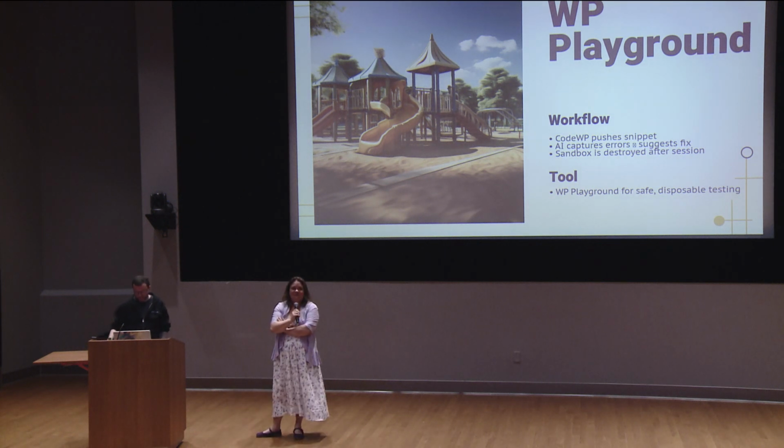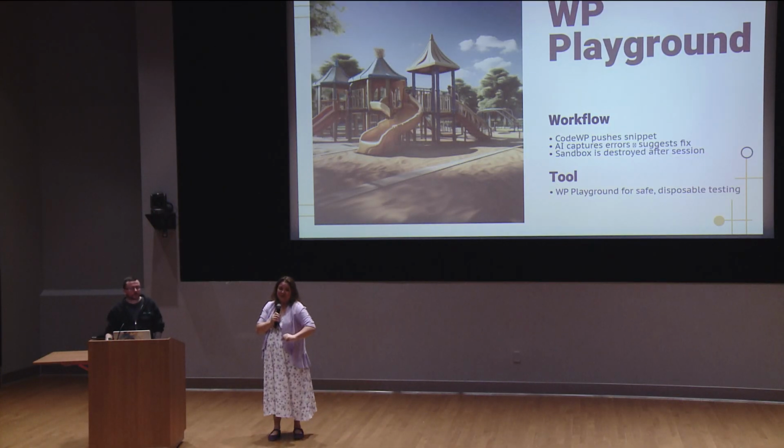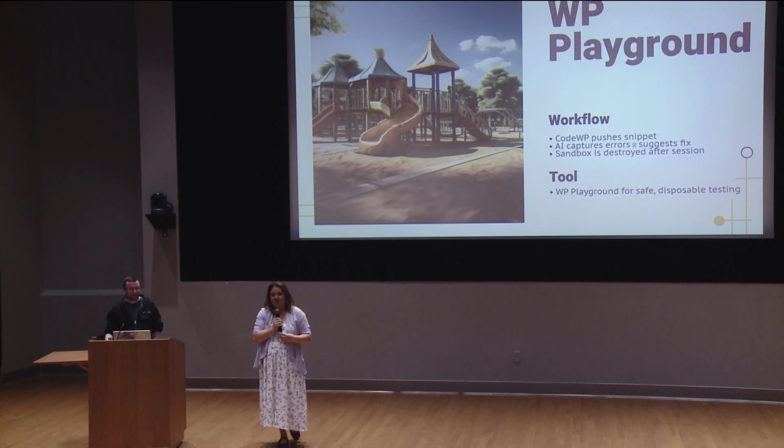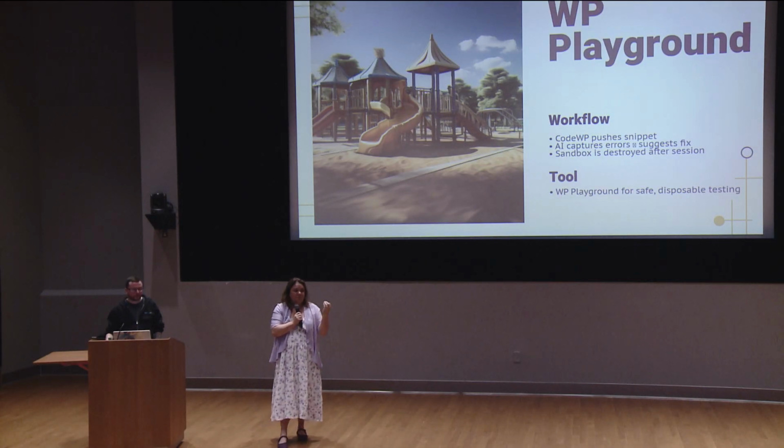I just saw a project for WP Playground. I know Kim has heard of WP Playground. Might have shared with Kim's meetup group about it. Playground.wordpress.net. It's a free, quick way to spin up a WordPress site in the browser that goes away. Think about if you're at least my generation or older, when Inspector Gadget's letters would just poof, they would be gone. That's what happens. You close the tab, that WordPress is gone. So WP Playground is pretty helpful for testing what the AI is doing.